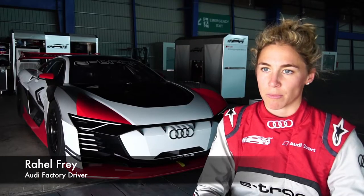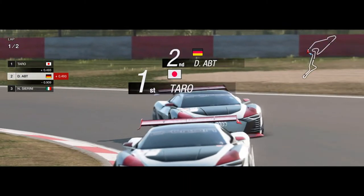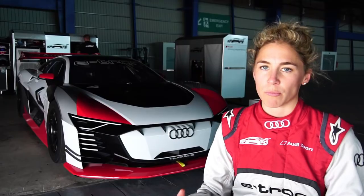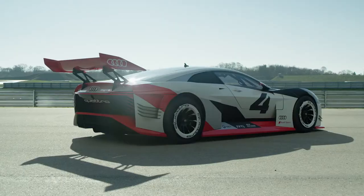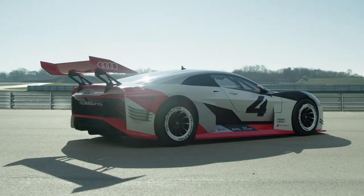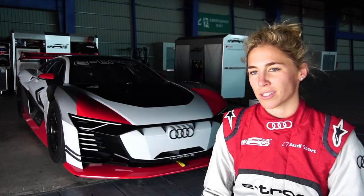Designed for a game, for Gran Turismo. So first it was just a vision, it was virtual, and then in the end it became reality. Because Audi thought, hey, we love that car, we need to have it. And afterwards Audi AG built the car to take it on track for some taxi rides.